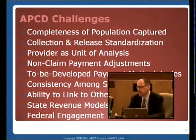They might be settlements to a contract, so there might be a debit or credit flowing either way. There might be additional payments for medical management services. There might be payments for medical home services. Those are not currently captured, yet they're part of the overall cost of the healthcare system. So we're looking at ways, in terms of the standards process, to capture that type of information moving forward.